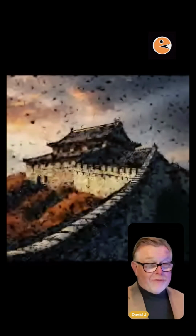Despite popular myths, it is not visible from space. It's not. Did you know that's a wives' tale? A myth? The Great Wall of China is one of the most famous landmarks in the world and a symbol of Chinese strength and perseverance. Pretty good picture, right? Nice picture of it. The Great Wall of China remains an awe-inspiring feat of ancient engineering and a symbol of China's long and storied history.